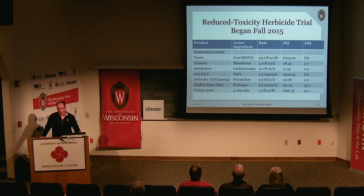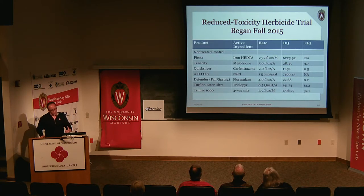Teflon ester is a product that's been around for a while, but it's one that does have a relatively low impact. And then the positive control in the study is the three-way mix, Trimec 1000, which contains a mixture of 2,4-D, dicamba, and MCPP.